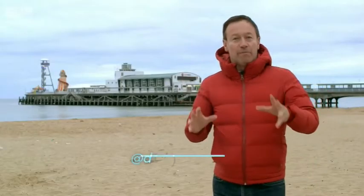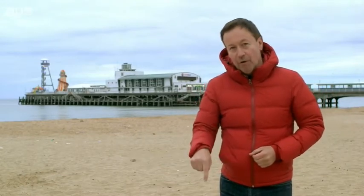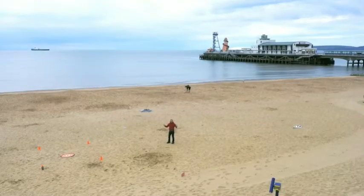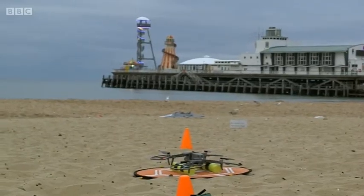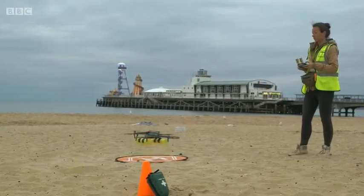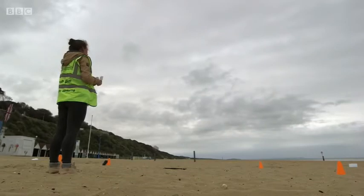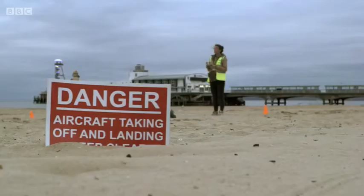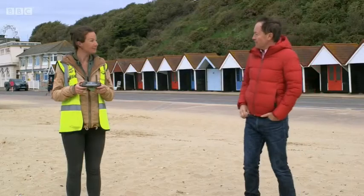And that's why Bournemouth has decided to embrace technology to fix what's on the floor with the help of an eye in the sky. It's 5 a.m. on a cloudy June morning and Ellie is preparing for takeoff. She's been asked to help Bournemouth, Christchurch and Poole Council fight their battle against litter across the towns and here on their 15-mile stretch of coastline. So what are you up to?